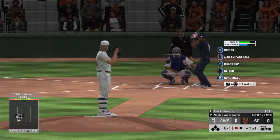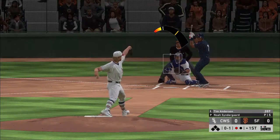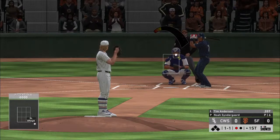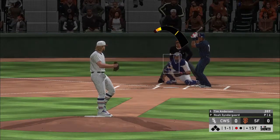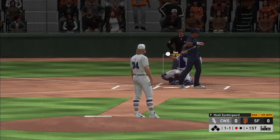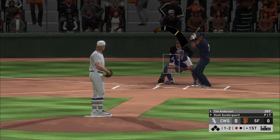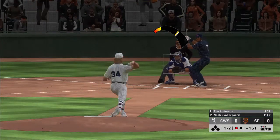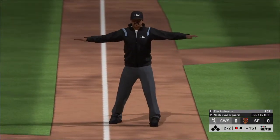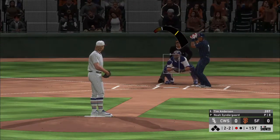He'll go after the first pitch here as the fastball's hit foul off to the right, strike one. Lays off the slider, and it's 1-1. And it's fouled away. A ball and 2 strikes. Here's the pitch. Tried to hold up there. Appeal down to first and no swing. It's ball 2. The 2-2.